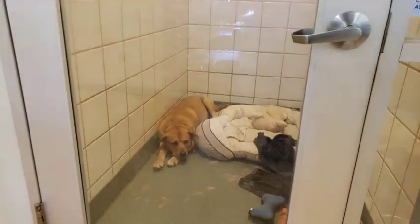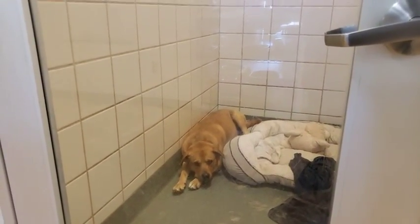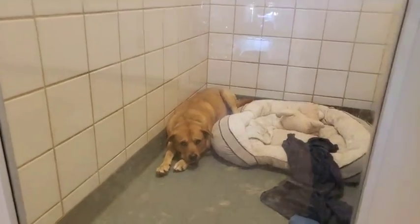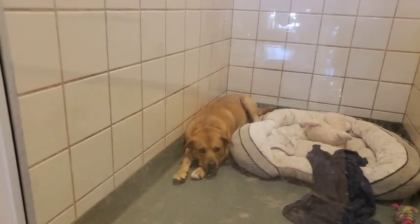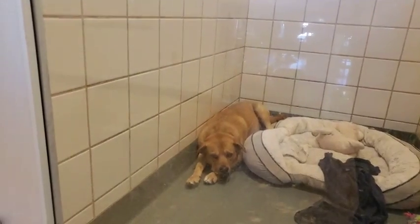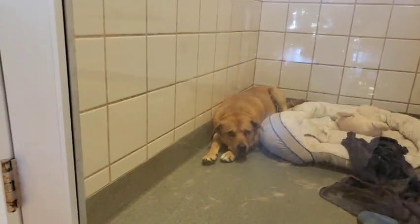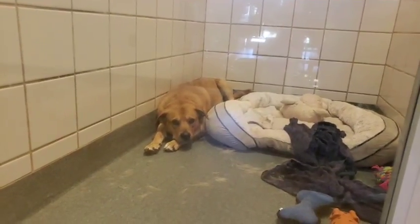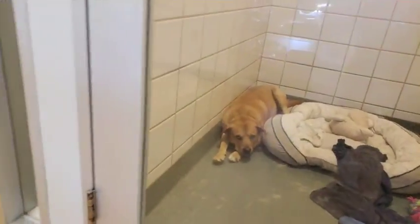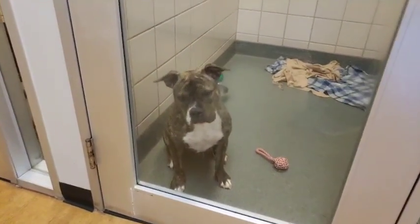Here's Biscuit, guys. Oh, he just sighed. Did you see? It's adorable. Biscuit's 4 years old. He's becoming a staff favorite. Slowly but surely, we all love him very much. Hey, bud. He needs a good brushing. He's starting to shed a lot. He doesn't like cameras. So we'll move along before he gets upset.